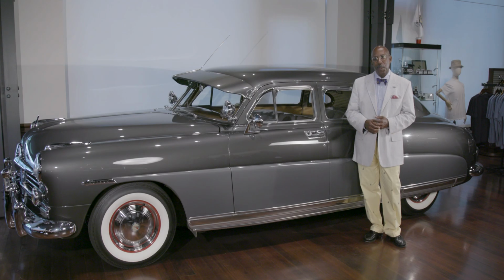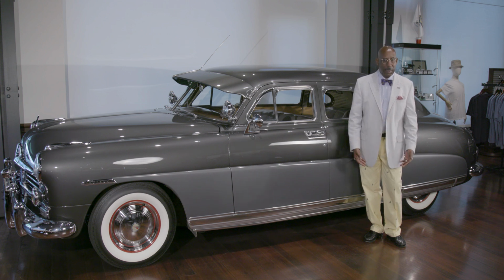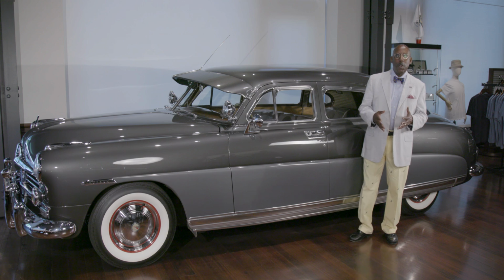Today, I'm here with one of my favorite cars in the exhibition, this 1948 Hudson Commodore. And you can tell I'm wearing my sailing pants because, after all, what would a Commodore wear? The Hudson Commodore is a wonderful story to me of great adventure and advance in the automotive industry, and also a measure of how cruel the automotive industry is.